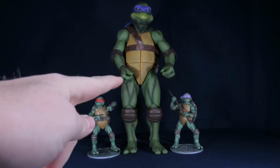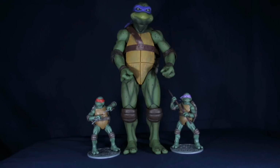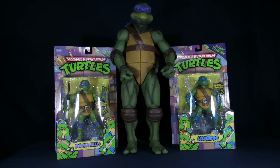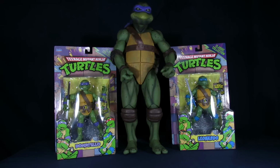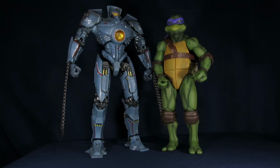And for some quick comparisons here, we have Donatello compared next to some Playmates Classic Collection Teenage Mutant Ninja Turtle action figures with Donatello and Raphael. And here is next to some more Classic Collection Playmates figures with the cartoon-inspired Donatello and Leonardo still in the packaging. And here is next to the NECA 18-inch tall Gypsy Danger from Pacific Rim.